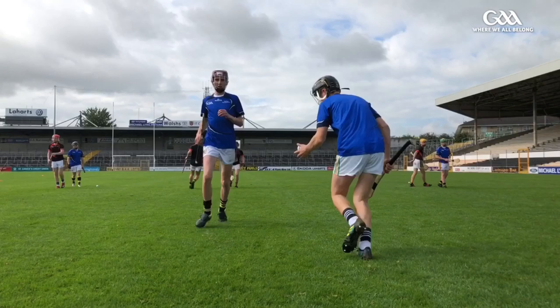The possession game, using maybe 7v7, can be worked in maybe an area of 40 metres by 40 metres, but then it can be extended into maybe using a quarter of the pitch or a third of the pitch, as would be in a normal game where you have six forwards and six backs possibly inside a 50 metre line.